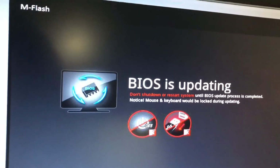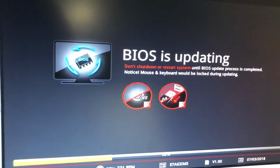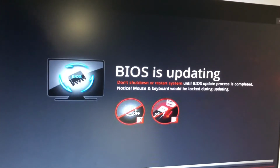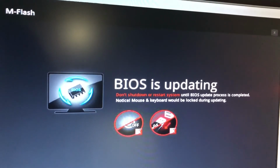This is awesome. I am updating the BIOS in the computer now that it is running. And this is always the most unnerving part. So don't ever shut down your computer or hope for no power loss or any of the sort. That's why they lock out the keyboard and mouse. That way you don't mess anything up. Because you can brick your motherboard if something was to happen at this stage.